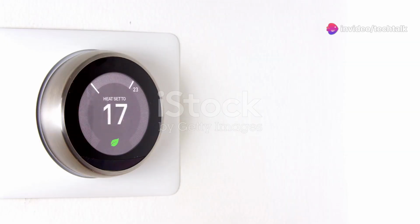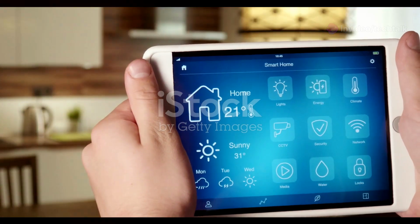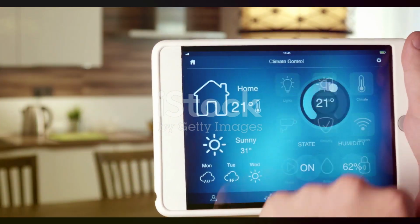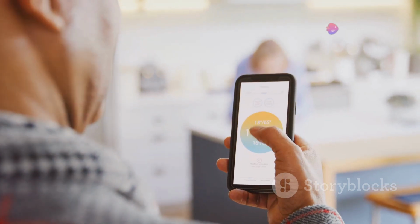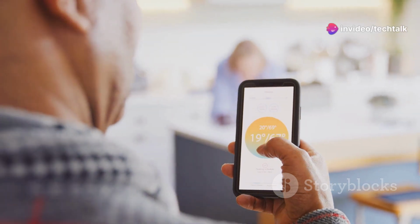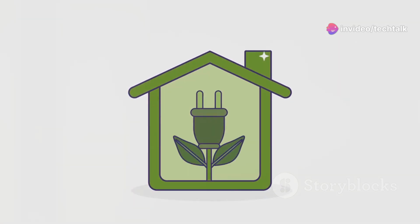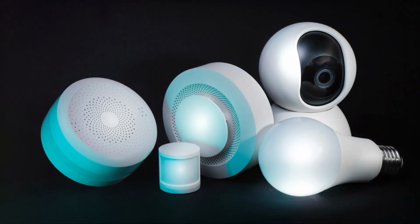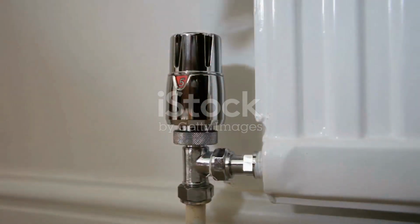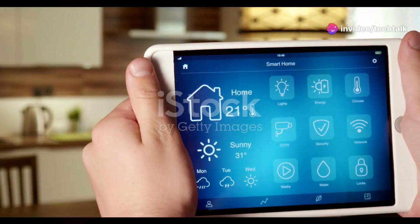Section 10. Are smart thermostats worth it? So, the big question, are smart thermostats worth the investment? In a word, absolutely. They offer an incredible return on investment through energy savings, enhanced comfort, and unparalleled convenience. Plus, you'll be doing your part to reduce your environmental impact. It's a win-win-win situation. Don't wait any longer. Join the smart home revolution today. Section 11. Join the smart home revolution.